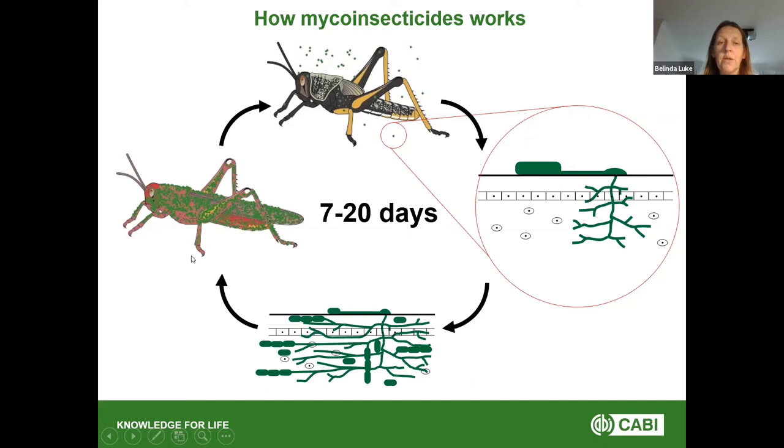And then if the environmental parameters are good, so if there's high humidity, then you'll get these spores on the outside of the insects. And then those spores are released again to go on to kill another generation of the insects. Now you'll notice here in the middle that I've got it takes 7 to 20 days to kill the insect. That's because it's a living organism and it very much depends on environmental parameters. If it's too hot, it takes longer to kill. If it's too cold, it takes longer to kill. So that's why there is a range in death.